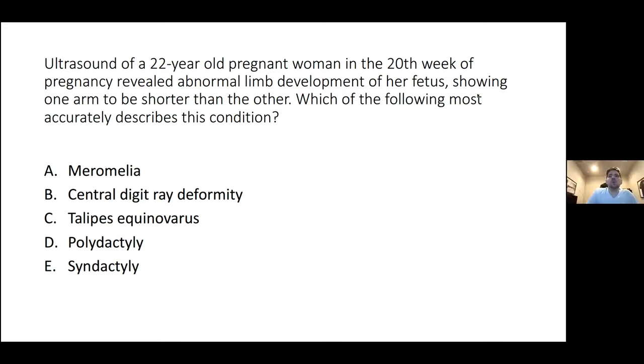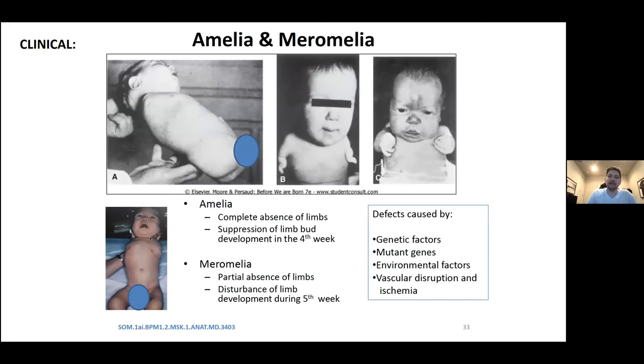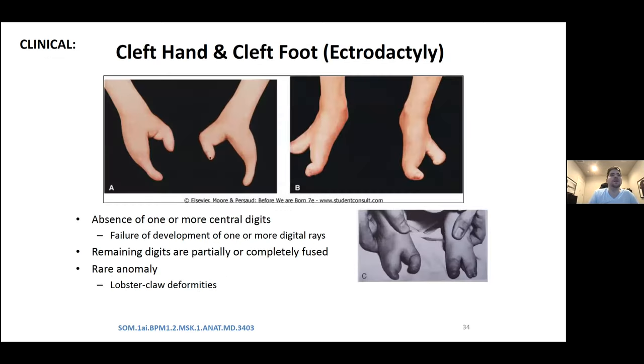All right, so one limb shorter than the other, by definition, this is meromelia. Amelia, A before T, means no, so no limb development. Meromelia means deficiency. Since we did say limb development starts at week 4, you'd expect amelia prior to that, meromelia a little bit after, so there you go, the 5th week. A lot of times some medications, thalidomide I believe, can cause this. They don't usually prescribe that too much anymore, but that's good to know. Different correlates that form.